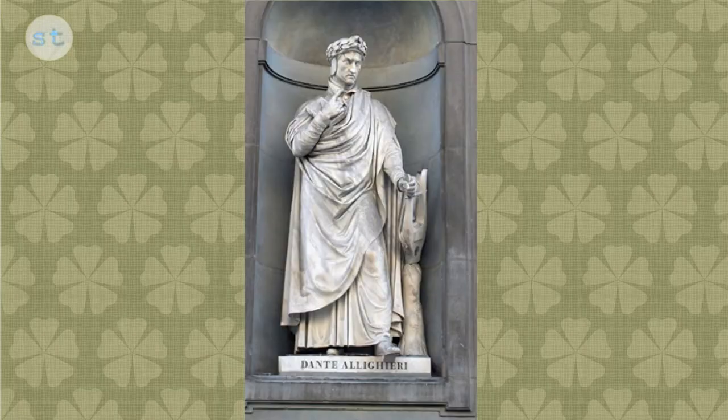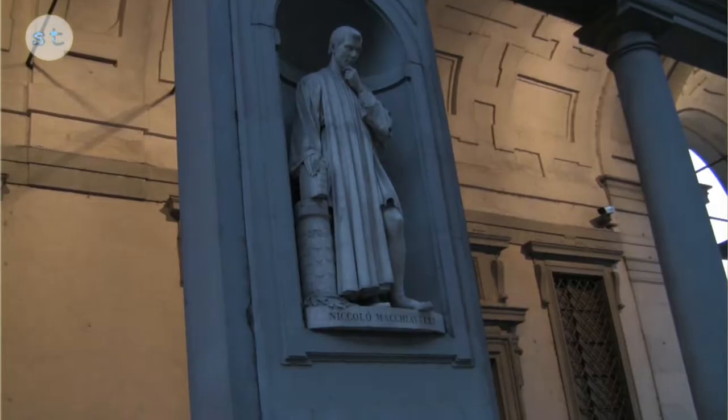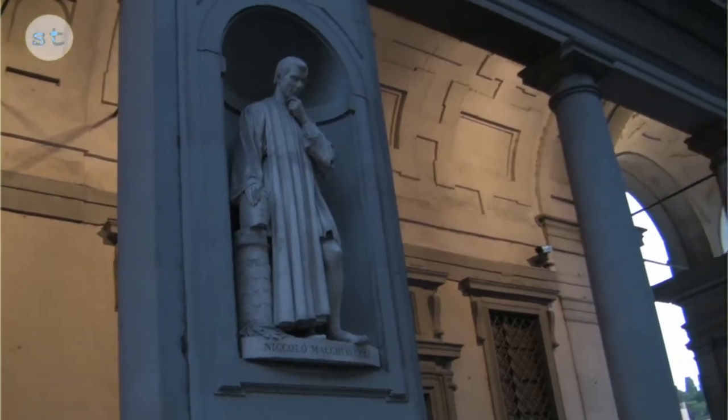Dante Alighieri was born in Florence. He was an Italian poet, prose writer, philosopher, and political thinker. He is best known for the monumental epic poem, The Divine Comedy.